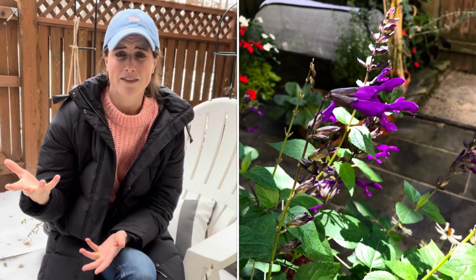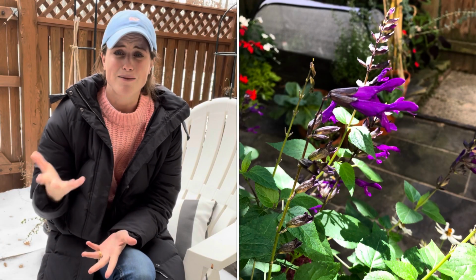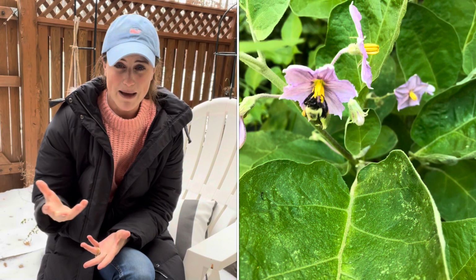So salvia flowers, eggplants really aren't too bothered by pests. So I would rather use my small space for those things that are going to grow well and just buy the other things that I need from the store and not worry about it.